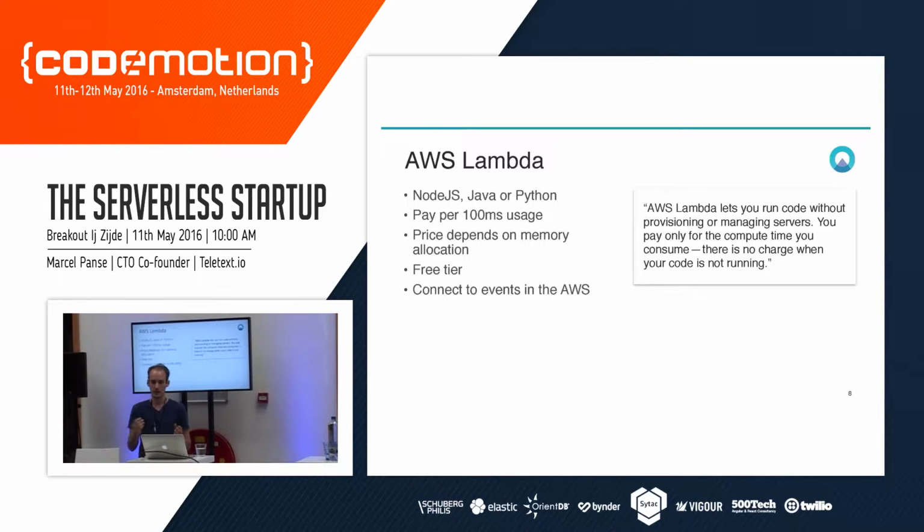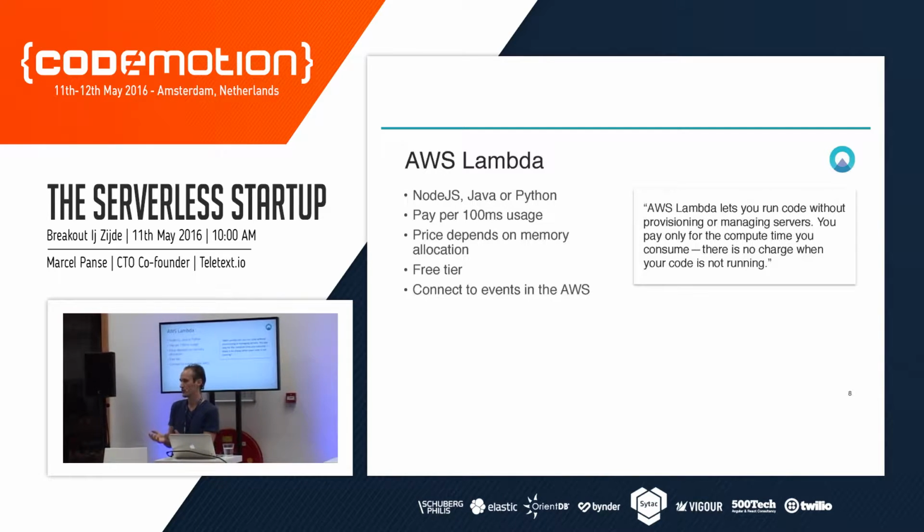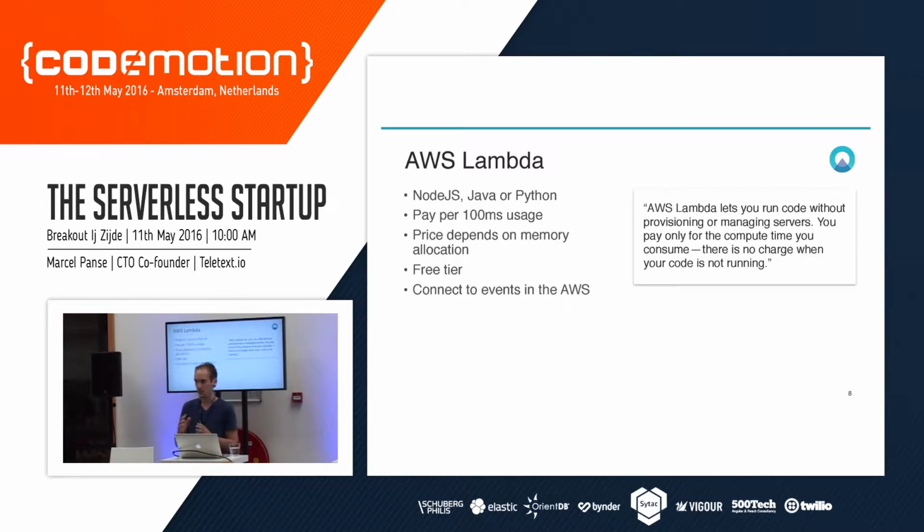So whenever an API call ends up with your Lambda function, Amazon will run this Lambda function on a Docker image on one of their servers. And you don't know which server it will run on, but it will just take something that's free. And then you actually pay per usage. So for every 100 milliseconds of usage, you will get charged a couple of cents or whatever. The price also depends on memory allocation. So if you have a Java project with a JVM that uses more memory, that will be more expensive than, for example, Node.js or a Python application.